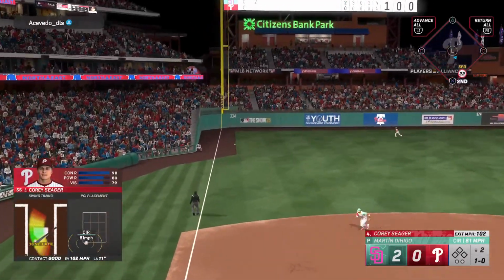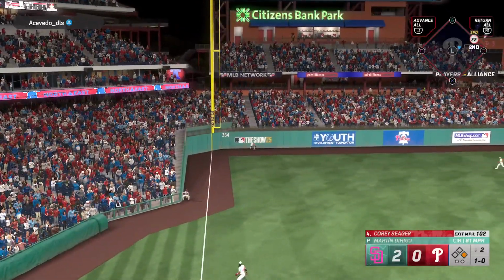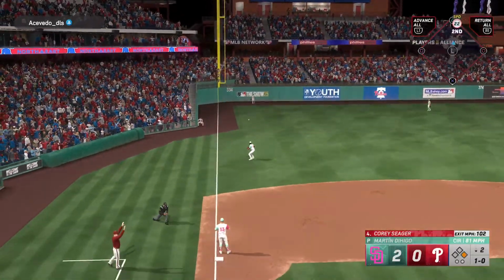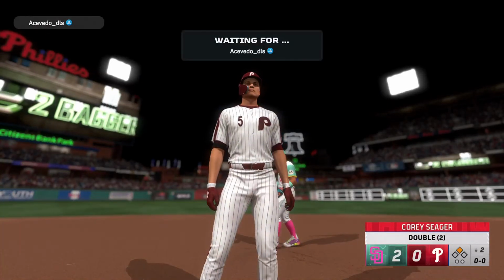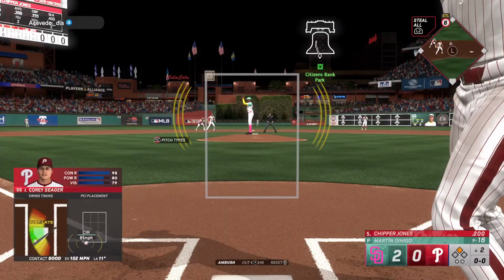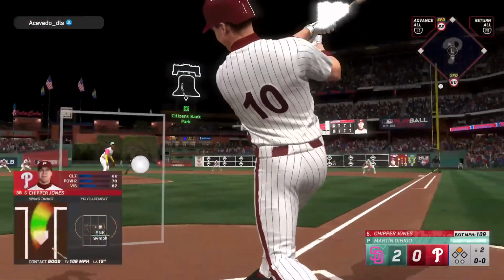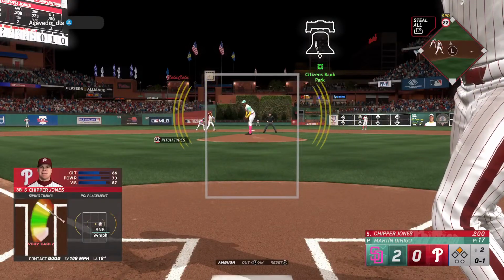Line drive, and that should be extra bases. Makes the turn and heads for second. And he's got a leadoff double. Everything came together for him. Just a great approach. Looked like that was exactly what he wanted to do with that pitch. And right off the bat, he knew he was taking that wide turn at first to head for second.